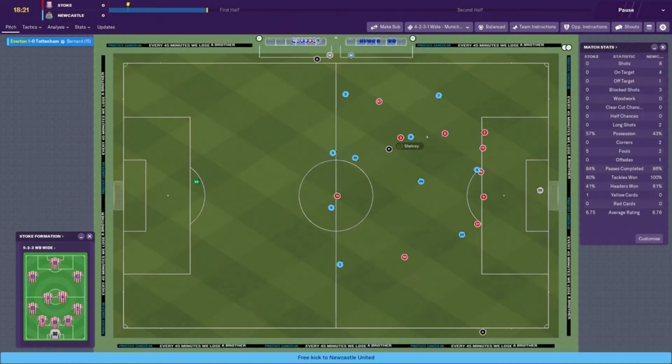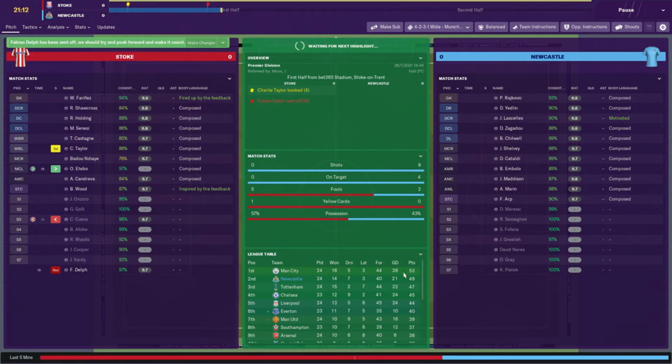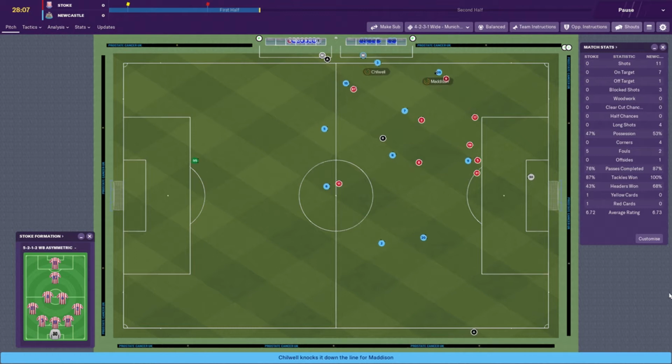Jonjo Shelvey picks up that ball before Delph, and Delph goes straight through him, and it's a red card. Stoke down to 10 men after 20 minutes, and we really need to make this extra man count. Chilwell down the line to Maddison.